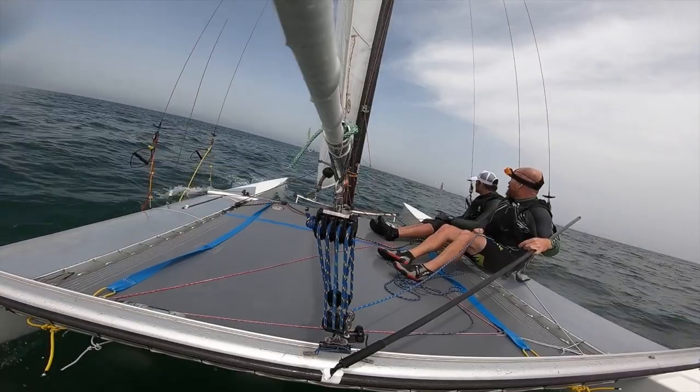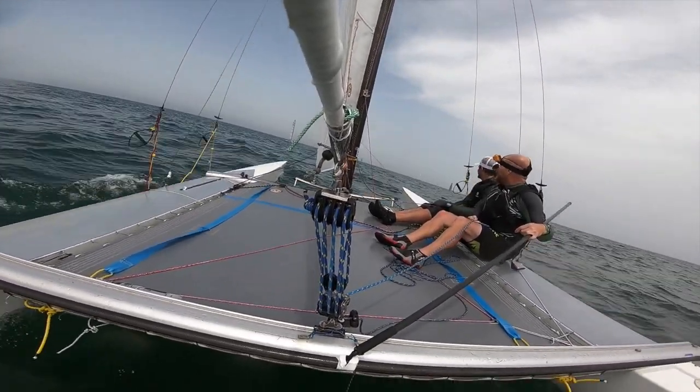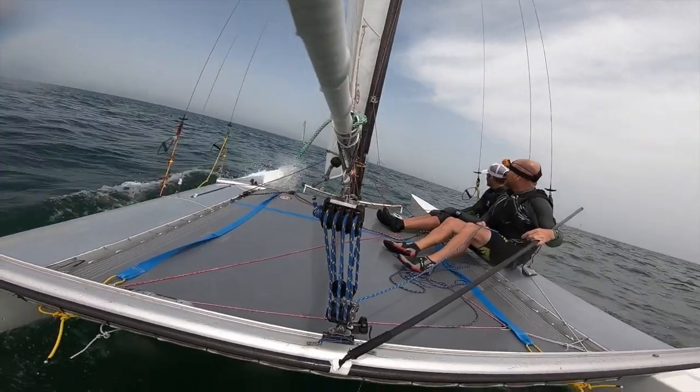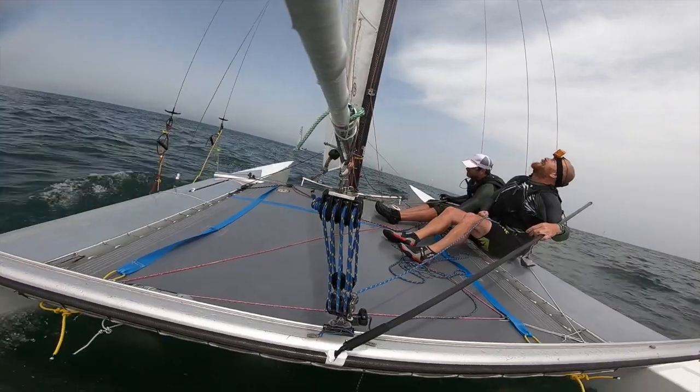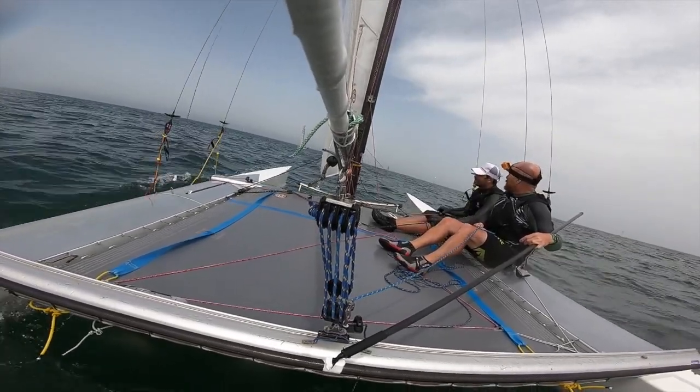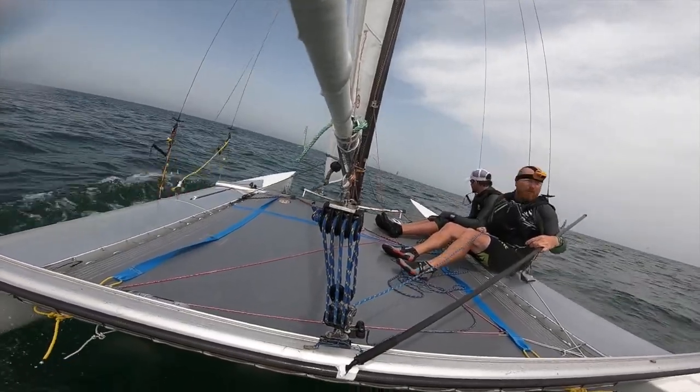So here we go. This is the start of lap two for those who are counting. It's a three lap race. Three upwind legs, three downwind legs. That means three of each. And then on the end of the last downwind leg, we just go straight through the finish line, between the committee boat and a yellow buoy, similar to the start line.